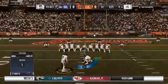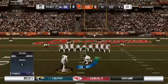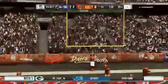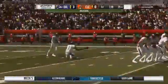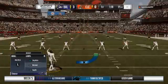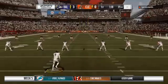I can't say that I was really in love with the play call there. A draw in that situation, I know it's a risk-reward call. If it works, he walks in. But otherwise, you're bringing up a really tough 4th down situation. A good drive gets him inside the 5, but they could not punch it in.